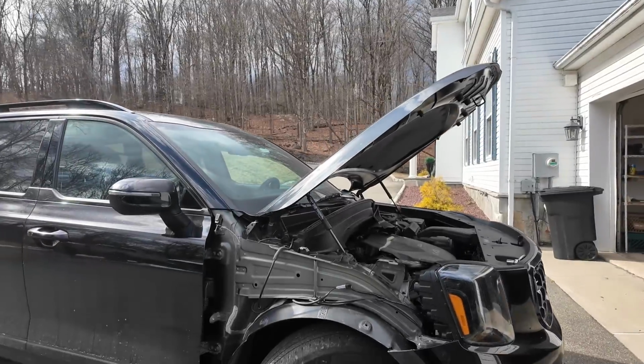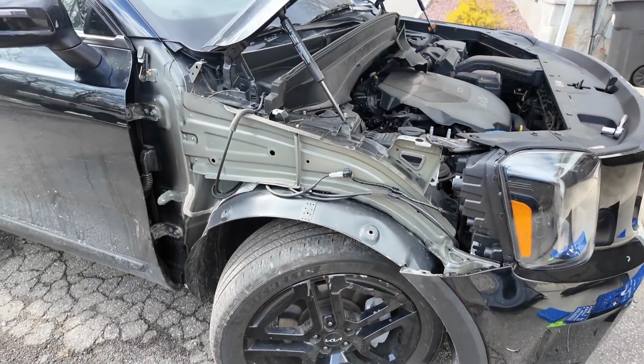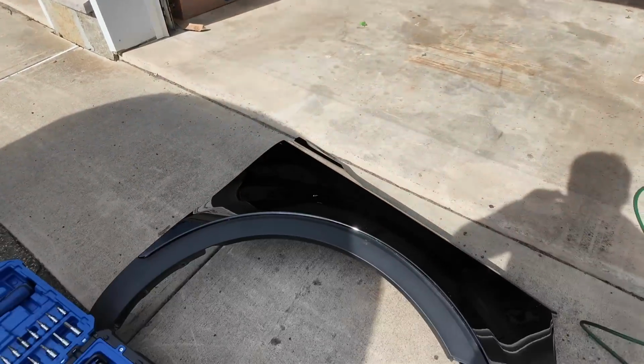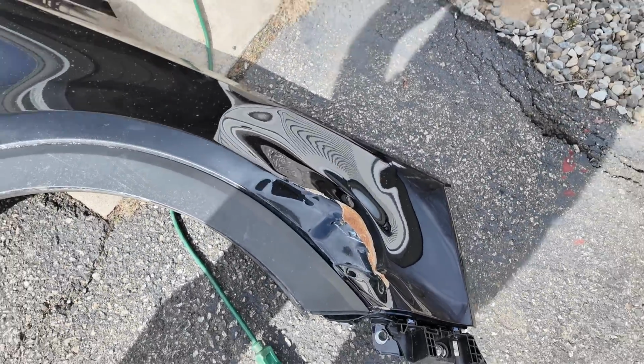Alrighty, not sure how that time lapse turned out. Hopefully it's okay, but look at this. These newer cars, it's just crazy. This really didn't take that long to get this apart. And most people said in the forums, you got to take the front bumper off, and I was able to do it without taking the bumper or the headlight off. Maybe there's a reason for that I don't know about yet till I get into the assembly process, but here's the shiny new used fender, and here's the old one. That's a lot of damage.